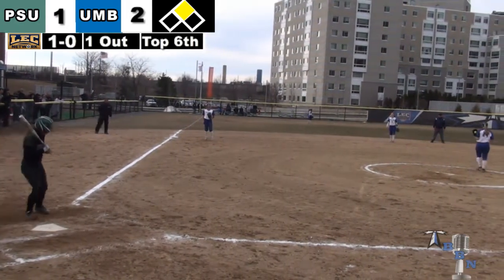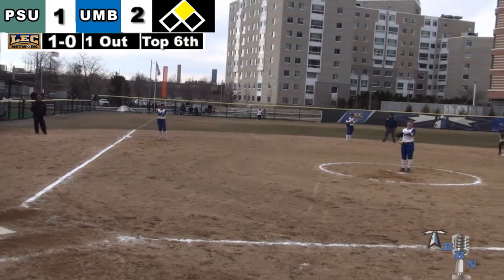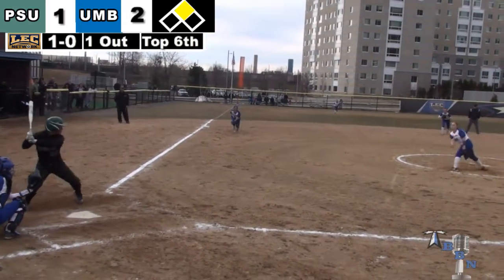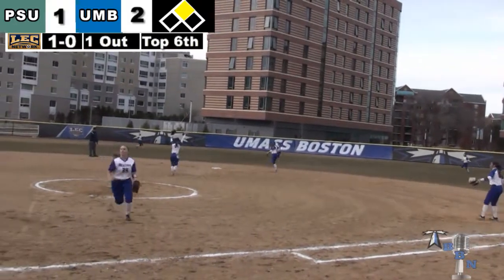And that's going to be ball 1 to Deo, who now sits with a 1-0 count, and a runner on second with only 1 out. Madison Harris, the home run hitter from earlier, on deck. That one slapped into center field. That is a base hit. Might be too hard to score a run. We'll see if they send the runner.